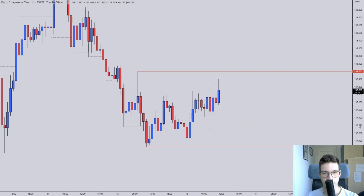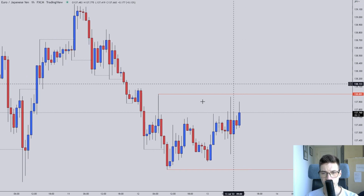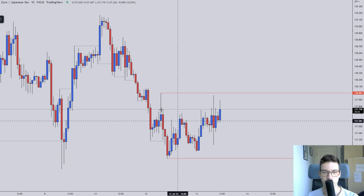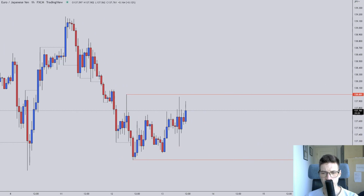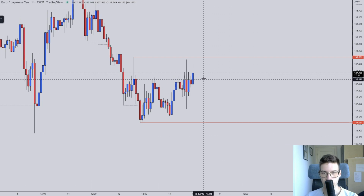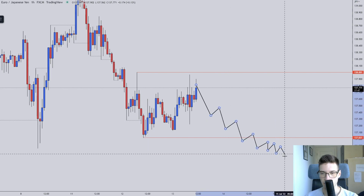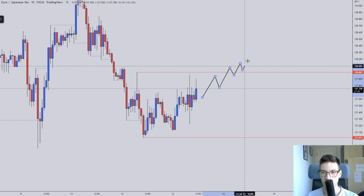And here we have EJ, so nothing new has happened from yesterday. We have just continued to be stuck in this range, so that is not a really good sign. That is actually a sign that more ranging price action will happen. So nothing new to say here. I'm just looking for a large impulse up, a nice flag, or a large impulse down. So basically same forecast as on the euro and US dollar, just wanting to see price action clean up, because currently I'm not seeing potential.